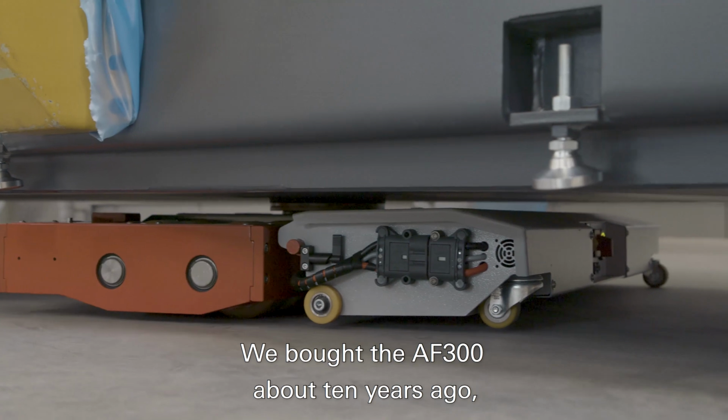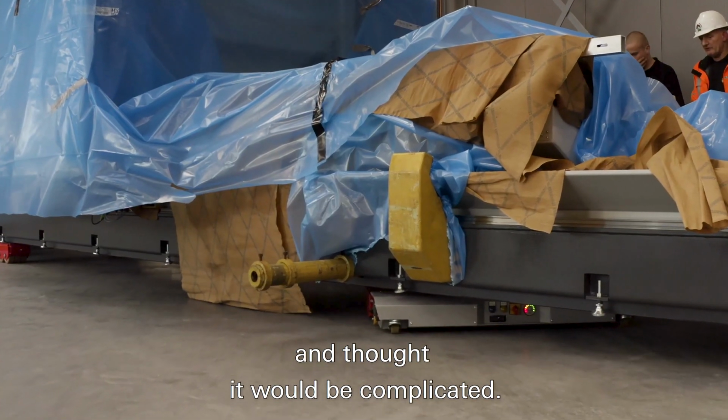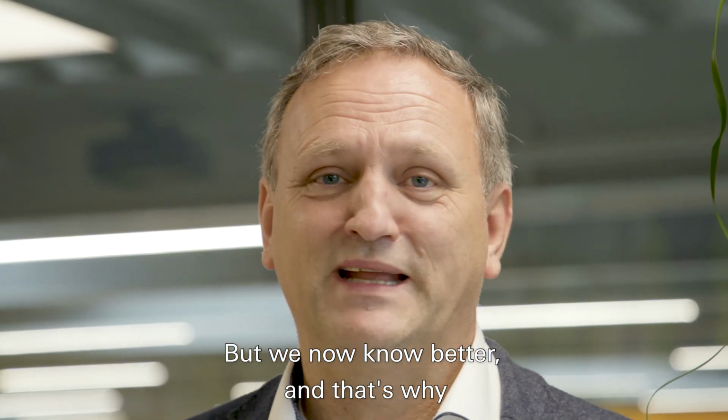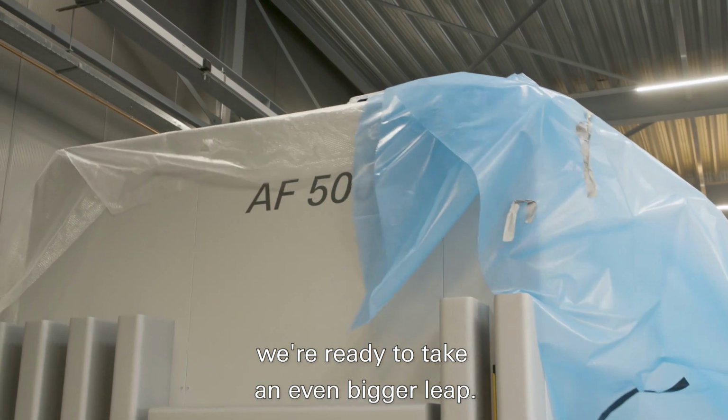We bought the AF300 about 10 years ago, and we thought it would be complex. We are a small company, so perhaps it's a too big step for us. But at the moment we know much better, and that's why we make a bigger step.